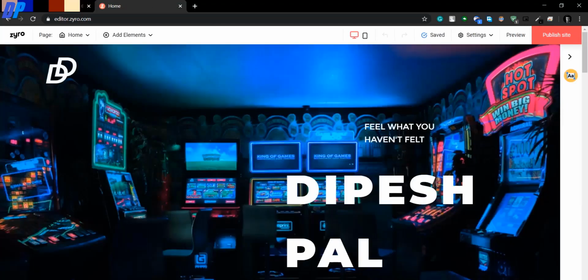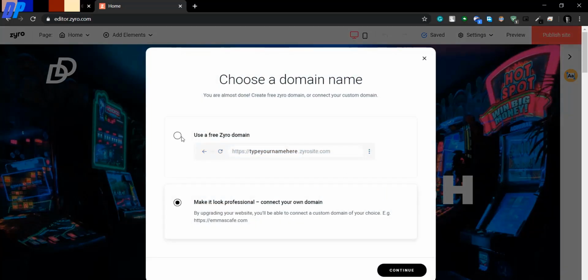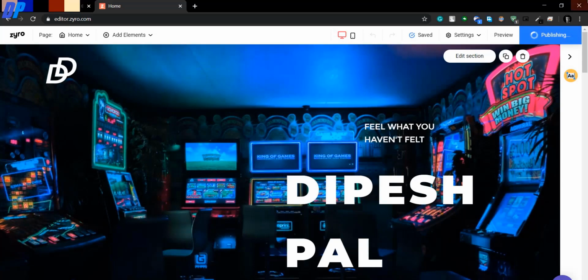Once you're done with the integration part, you can simply click on publish site, and it will ask you to connect your domain. You can connect your existing domain, or you can buy a new domain, or you can also use a free domain from Zyro. You just have to type your domain followed by .zyrosite.com. Once you're done with that, just click on continue, and it will start publishing your website.